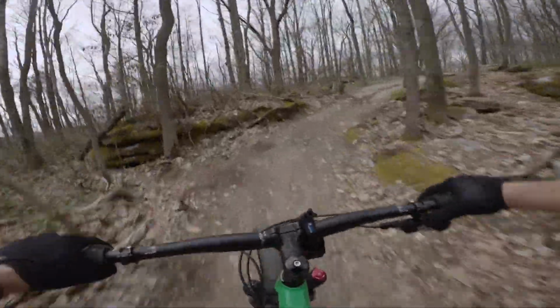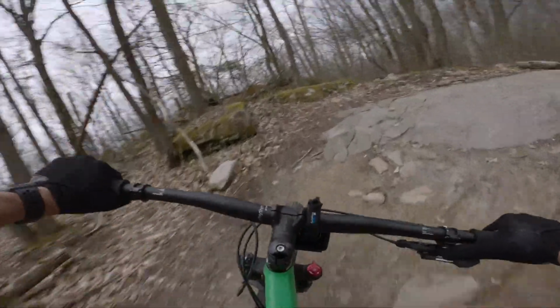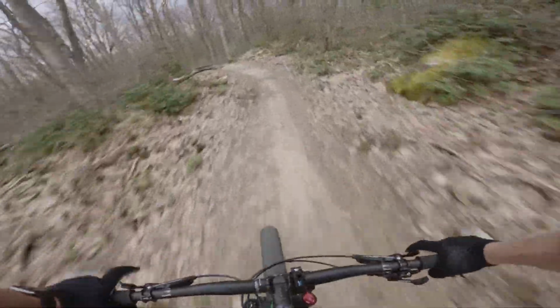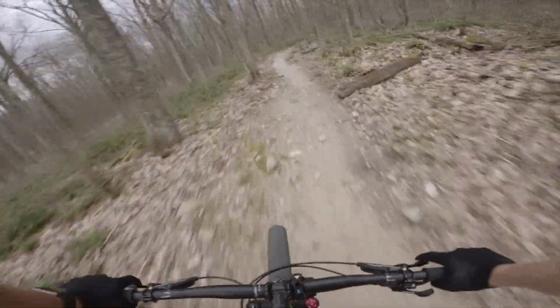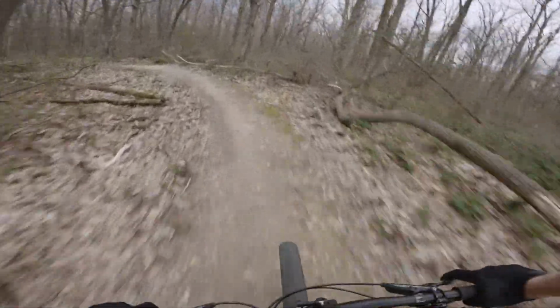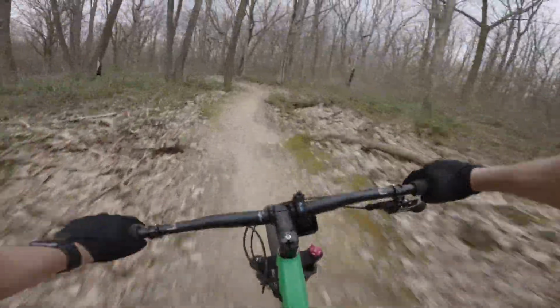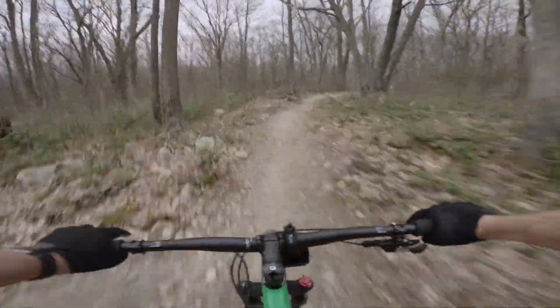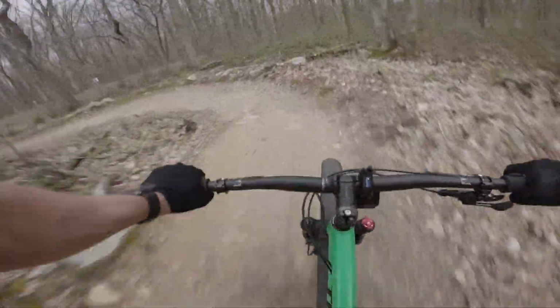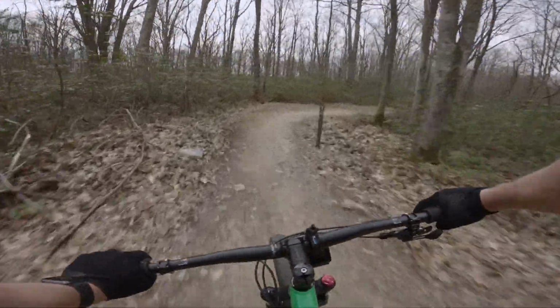I enjoy this section here. Boom, a little off camber. Put the power down. Not sure what the good line is here. I always take the wide route down, keep the speed, and pop it. And pop it. Boom, boom, almost there. One more turn. And back in to the parking lot.